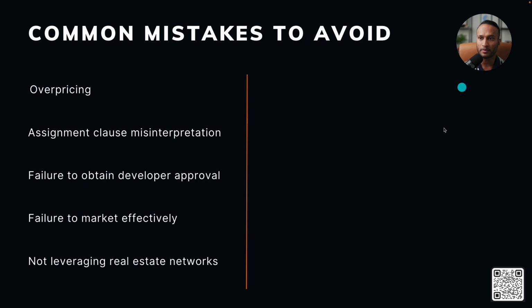Okay, let's talk about some common mistakes to avoid. One of the most common mistakes that I see a lot of people make is overpricing their property. Sellers often look for a high asking price, thinking that the market will always match their expectations, and this is where the earlier slide about valuing your pre-construction property is super important. If you're in the market to actually sell, then you want to make sure that you're valued at the market price.